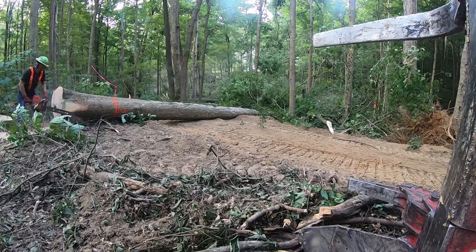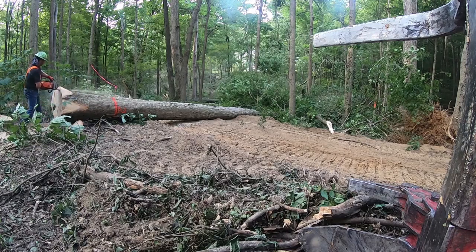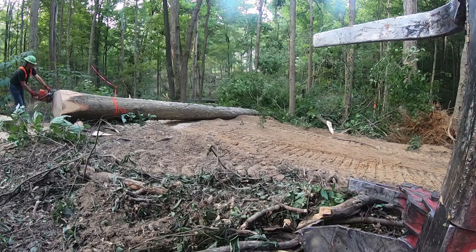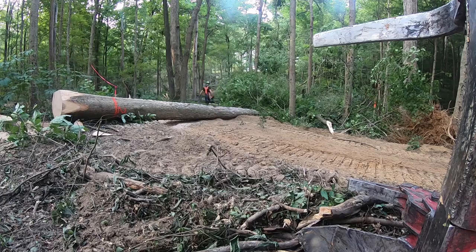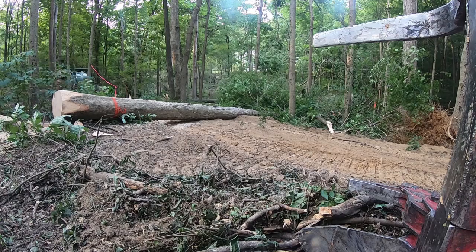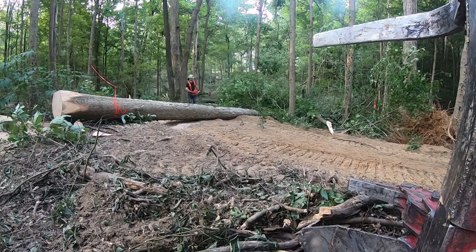I'm gonna clean him up a bit, get them spurs off that thing so it's more attractive to the veneer buyer. They gotta put these things in boxes to ship overseas and whatnot, so you need to take the spurs or spur roots off. That's what they call that, the spurs. You gotta take the spurs off the butt log so they stack into a box better. You can get a tighter stack in a container box.